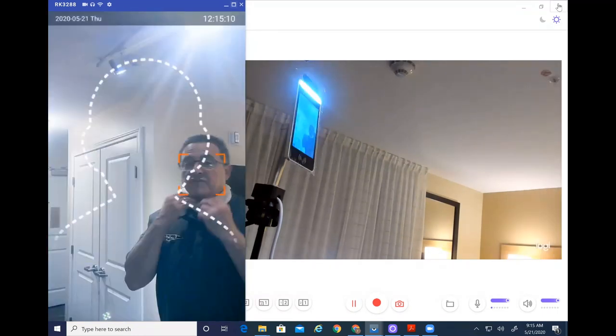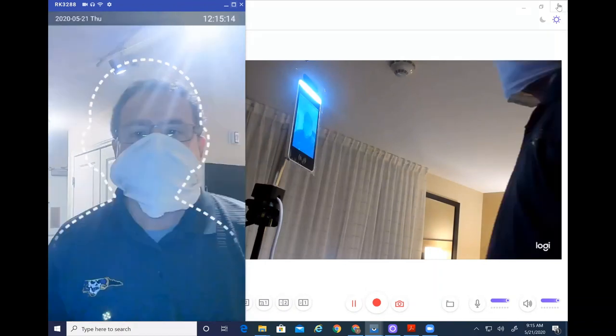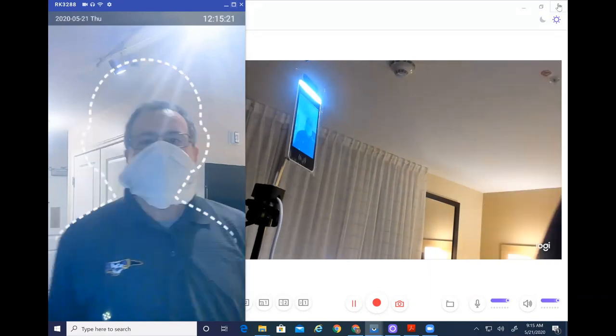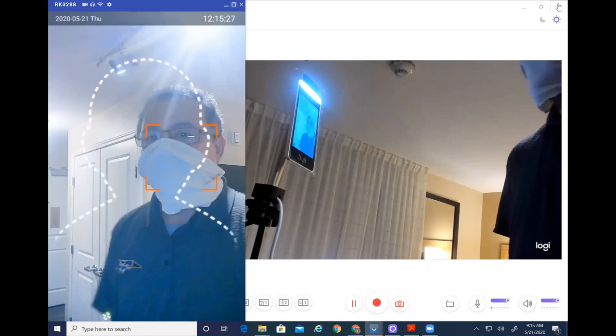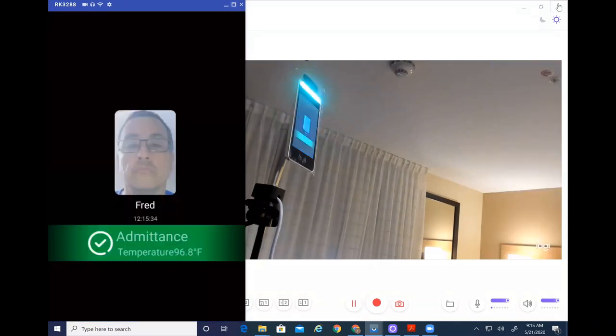Please get close for taking temperature. Normal temperature. I've got a light that's shining from the top here that is probably impacting my, there it is. Normal temperature. So there's Fred. He's getting into the building today.